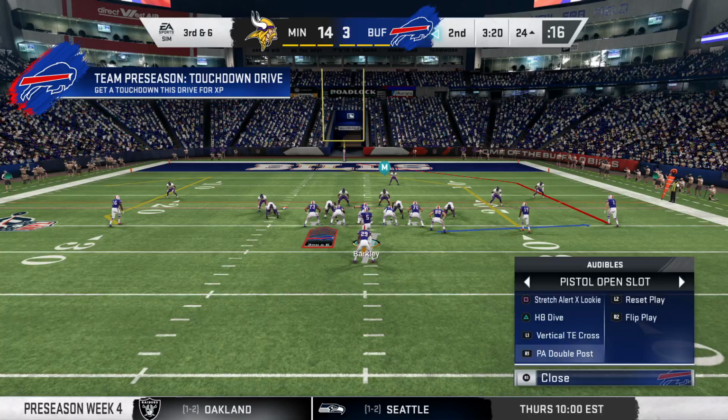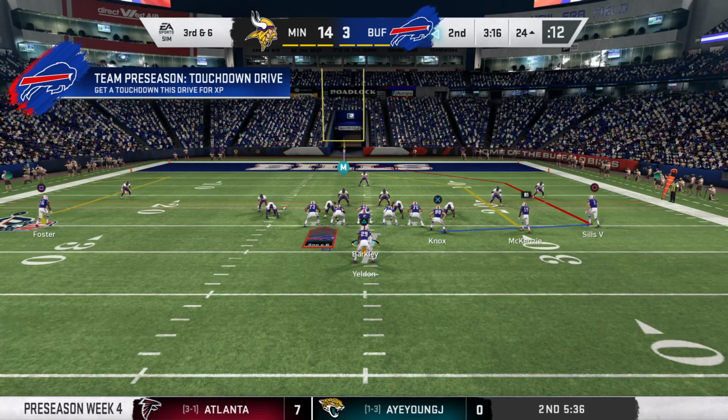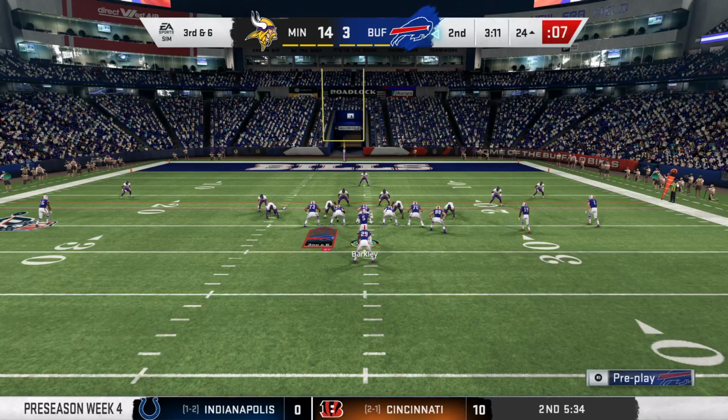Undercrush, undercrush, undercrush. X3, 218, chopper. Bravo.